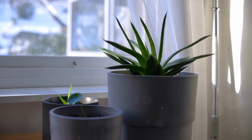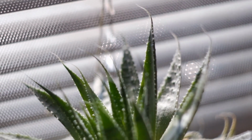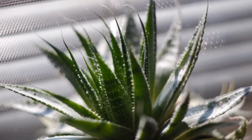Moving on to number 4, we arrive at the aloe vera plant. This plant is not just a pretty face, but also a practical addition to your home. Known for its soothing gel, the aloe vera is a plant with a purpose. It likes bright light and doesn't require much water, making it a low-maintenance choice.